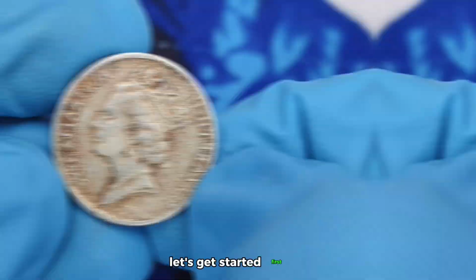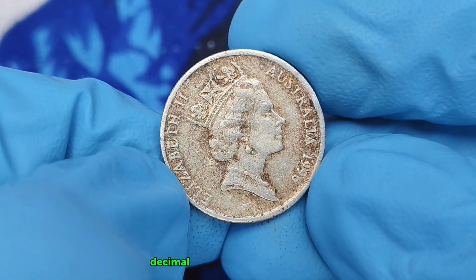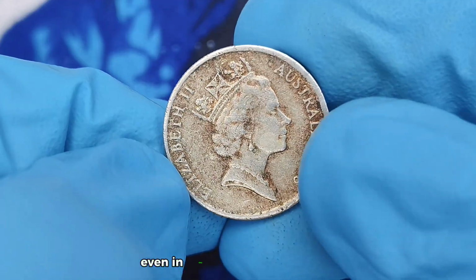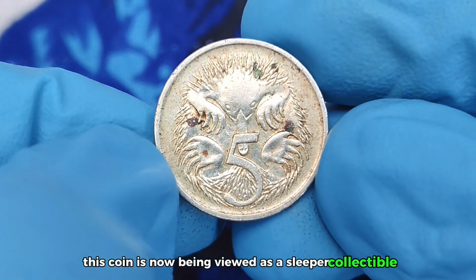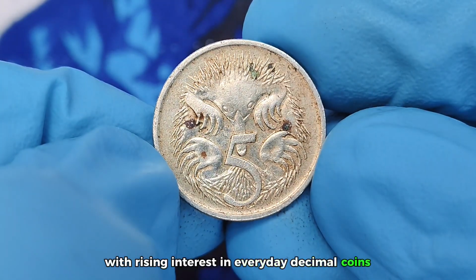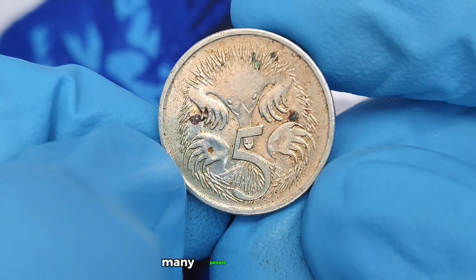Let's get started. First up, the Australian 5-cent 1996 coin has quietly become one of the most exciting pieces in the modern decimal coin market, and today it is attracting serious attention from collectors who know where real potential lies. Even in dirty circulated condition, this coin is now being viewed as a sleeper collectible, a coin that once passed unnoticed but is now stepping into the spotlight. With rising interest in everyday decimal coins and a strong auction market, the 1996 5-cent coin is increasingly discussed as a piece that could surprise many people in the future.